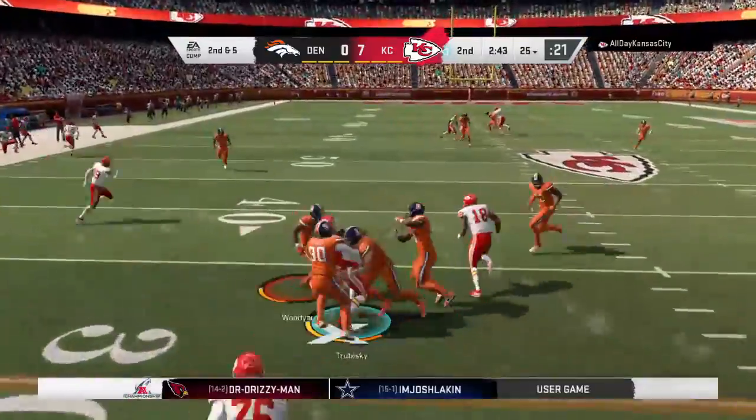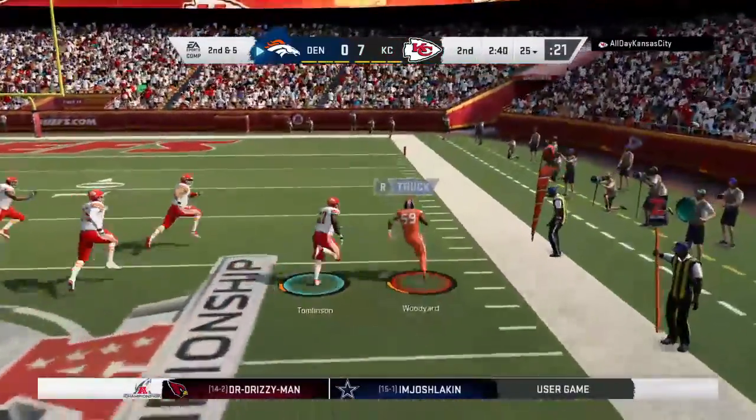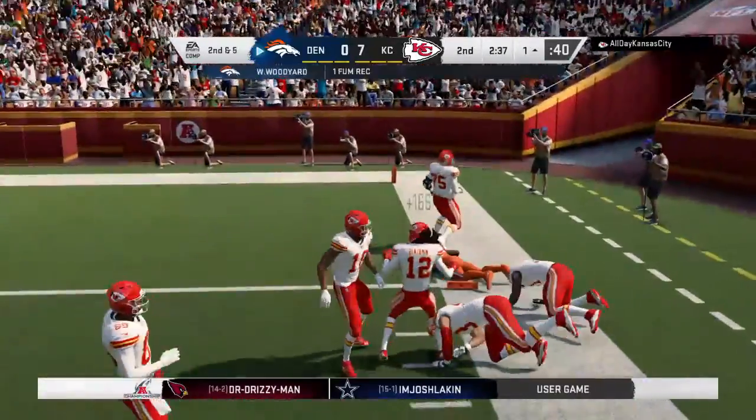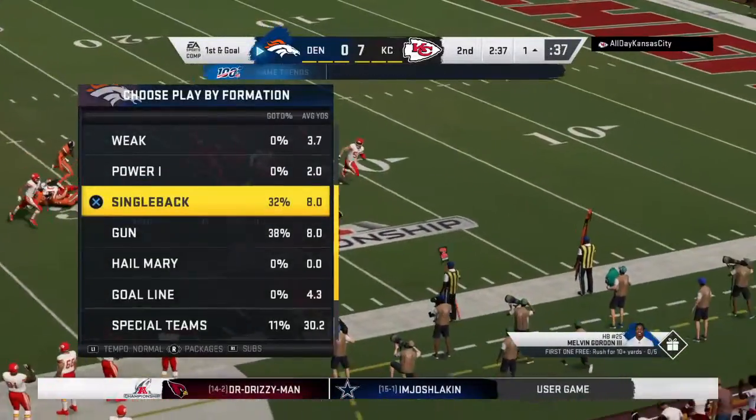Flush to his right. Now Trubisky lost the football. It's picked up by the Broncos. Oh, he's got a little daylight, and he is not quite going to make it all the way in. They'll mark him down right about the 1-yard line.